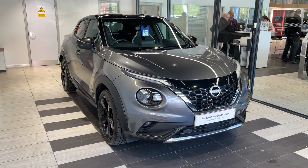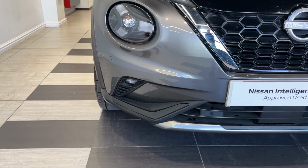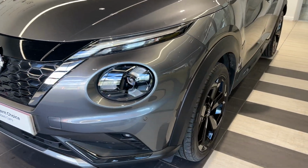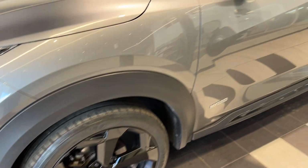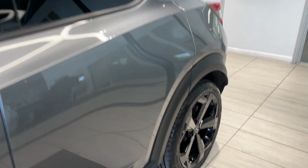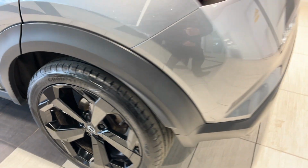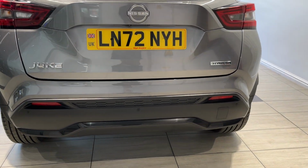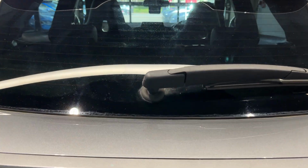Let's take a look around the car. Here we are up front, we have LED headlights, LED fog lights, and front parking sensors. Coming down to the passenger side front wheel. Coming along the side, we have privacy glass. Down to the rear wheel. Around to the back, we have rear parking sensors and a reversing camera. Let's take a look inside the boot.